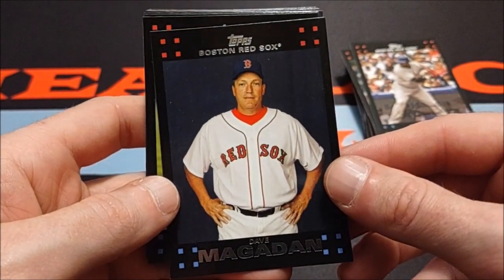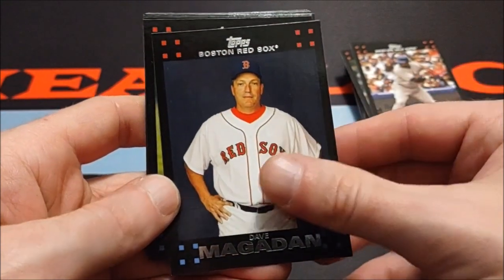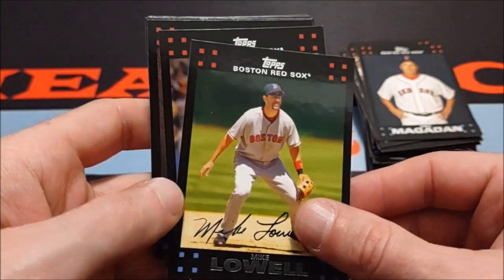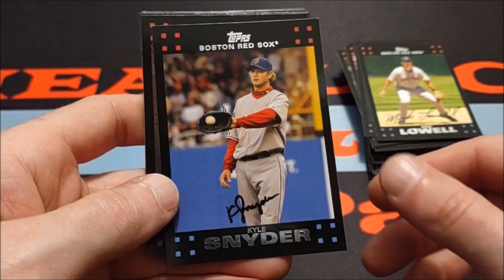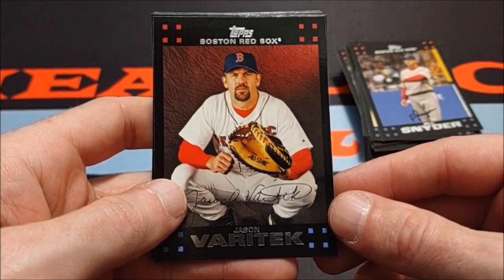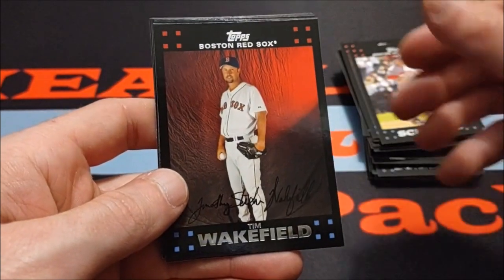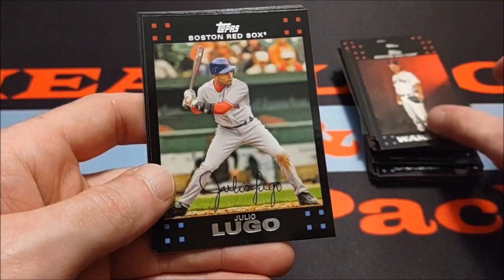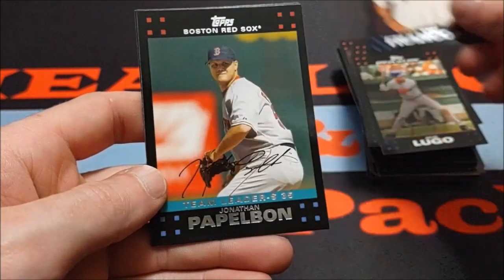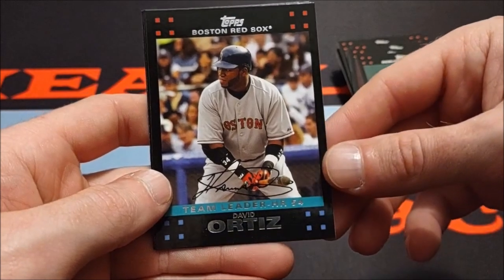Dave Magadan. People might remember him for his playing days with the Mets. And there is Lowell again. He's got like 17 cards in this team set. Kyle Snyder, that's definitely a name I don't recall. Another Varitek. And another Schilling. So multiple cards of the same guys. Wakefield. I guess that's what you've got to do when you're trying to put together a premium team set. Yeah, Terry Francona was the manager, so that photo is what threw me off.